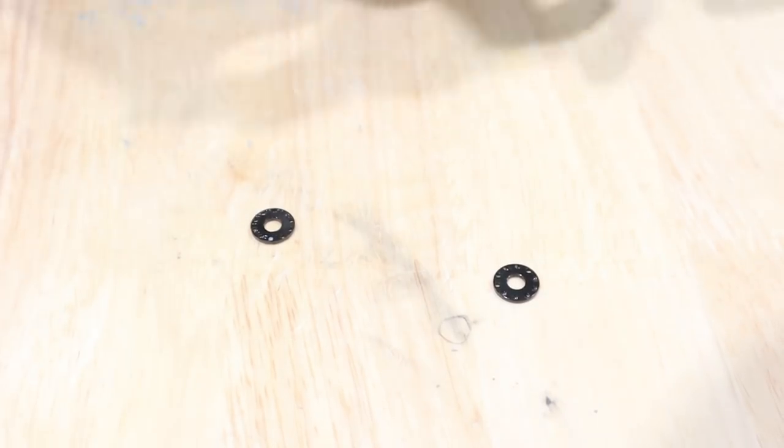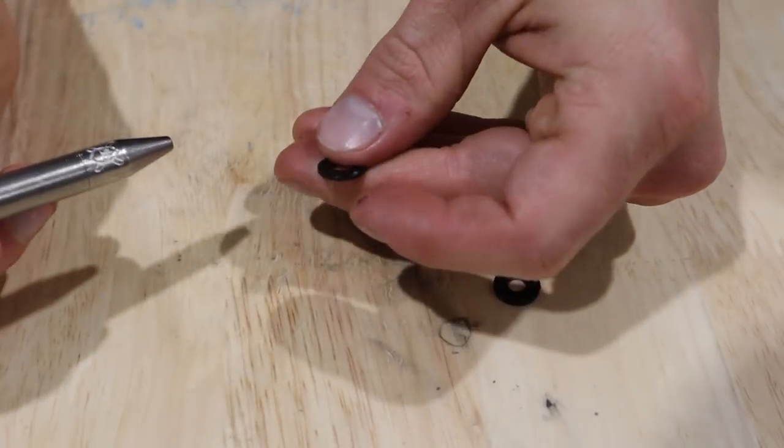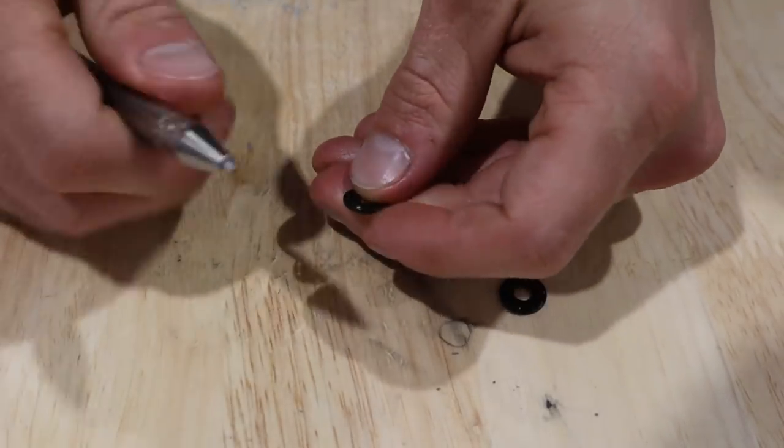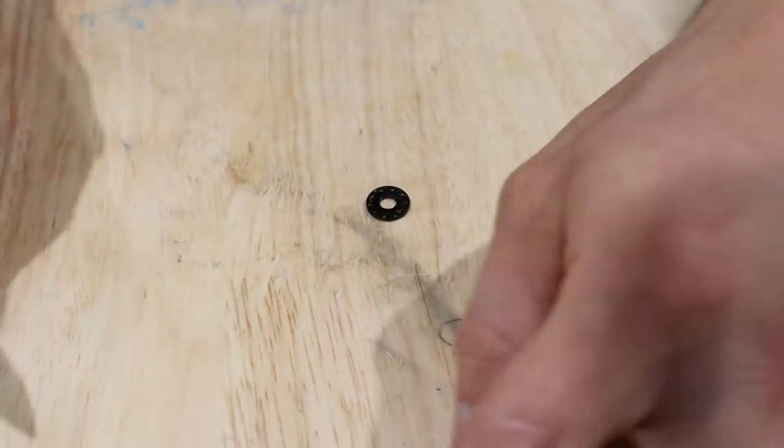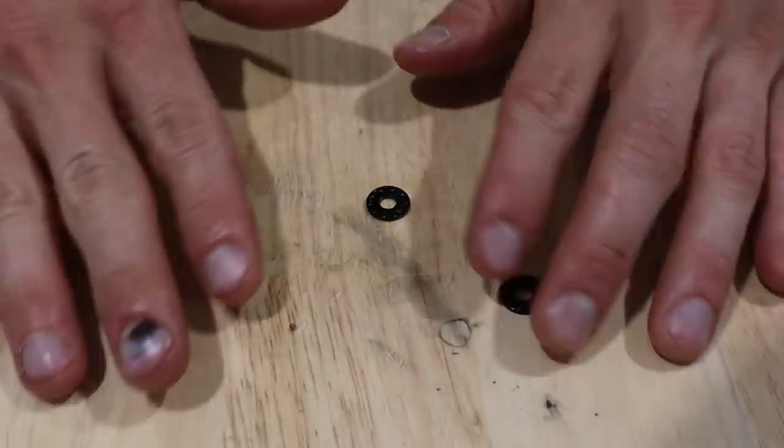So some of you may be asking, bro, why do you make your own bearings? Can't you just buy that stuff? You can, but they suck. So I'm using my Sharpie pen to pop out this little ball that's rolling away.